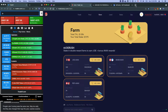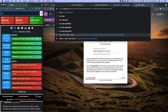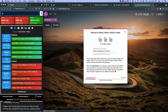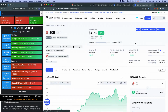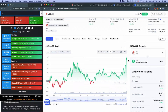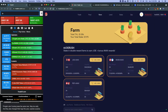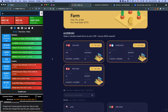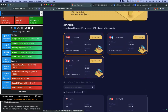Now, why would anyone want to get paid in Joe instead? Well, you can look at the price of Joe on CoinMarketCap. Joe token is pretty much like an investment into the platform, and the price of it has been going up lately. It's almost $5 from $1.60 back then. So you are making a long-term investment in Joe by getting paid out in Joe, and you hope the appreciation of the Joe token will go up, and then you make even more money, right? So that's what farming is.